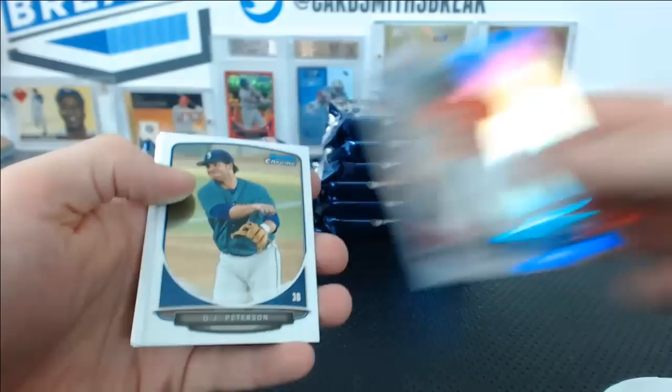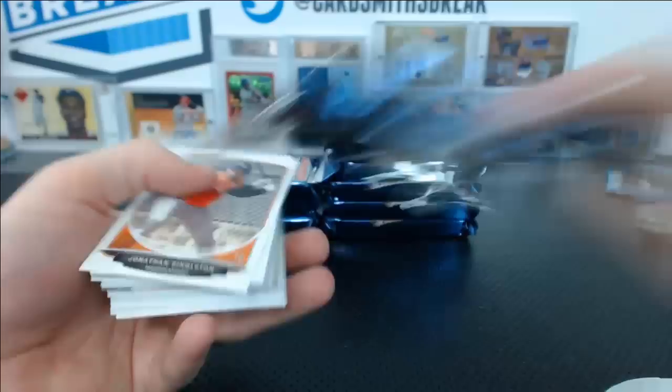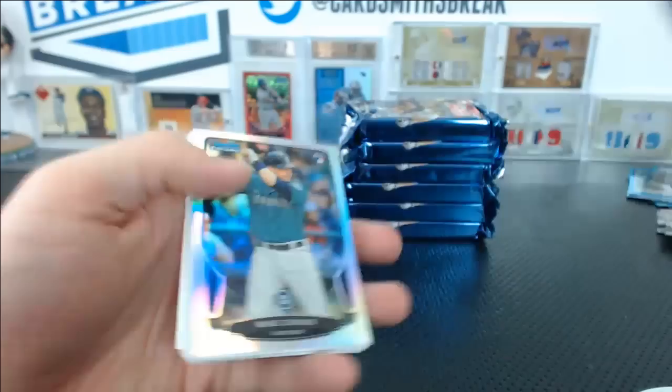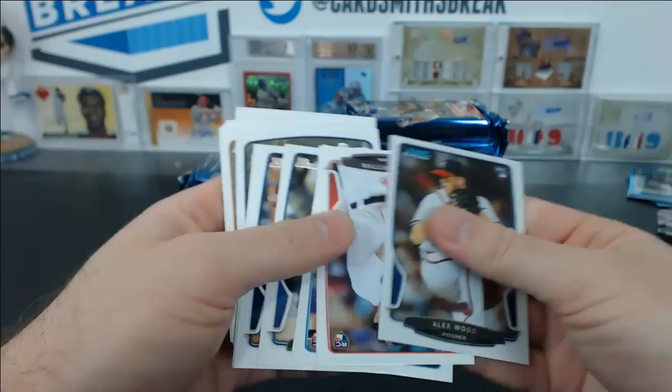What it really honestly depends on is how early Topps gives us the checklist. Because if they give us a checklist like a month in advance and there's time for us to actually put together a big break with all the autograph subjects figured out, then I'll be able to do it. If they don't, then it's really hard to do a big break. Mike Zunino and Marco Gonzalez, Cardinals autograph. So it just depends on how much information we have on the actual product to be able to do it.